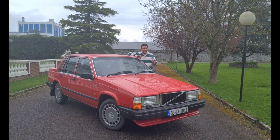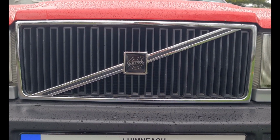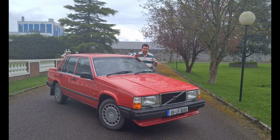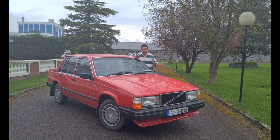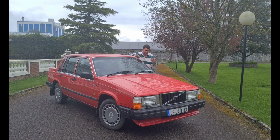Now, this car, a little bit like the 200 series, soldiered on as the Halo car in the Volvo group. So it became the 900 series. So that was the 940 and the 960. So this body style remained in production, and Volvo squeezed about another 700,000 units out of it, okay?